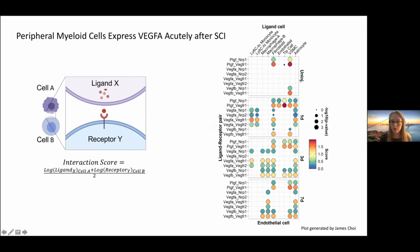I know it's a lot, so I'm going to orient everybody on how to read this. On the top x-axis up here, these are the cell populations that are providing the ligand. These are the immune populations that we were interested in, and then we also included some of the existing vascular and glial populations that we found scores for. So the ligand expressing cell is up here. The ligand receptor pair of interest is on the left. For example, PLGF is the ligand and NRP1 is the receptor. This is annotated by the score. And on the bottom axis here, we just looked at endothelial cells.